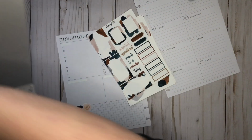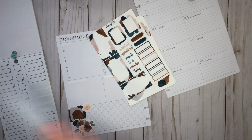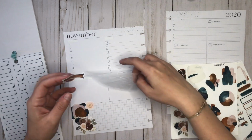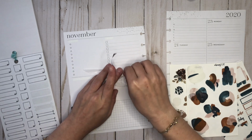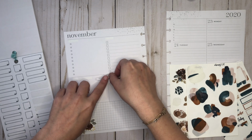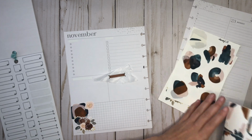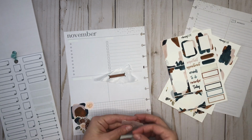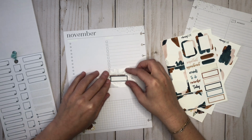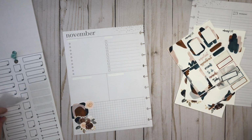And what I thought could look nice, but I'm just gonna take a little piece of scrap wax paper here so I can kind of test it out and see what I think first. So I'm gonna put that on the wax paper there. And then I'm going to take one of these boxes and put this on wax paper. And then hopefully we'll be able to test it out a little bit. I think that's cute. I like how it looks. Okay, let's go for it.